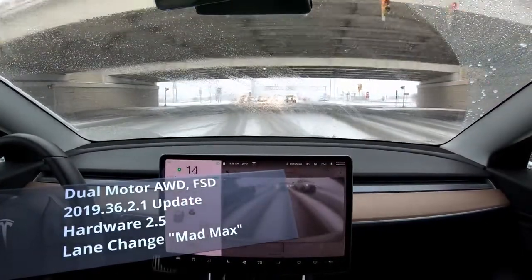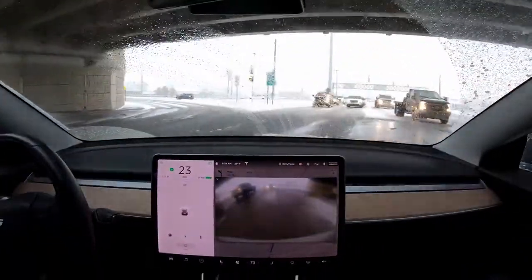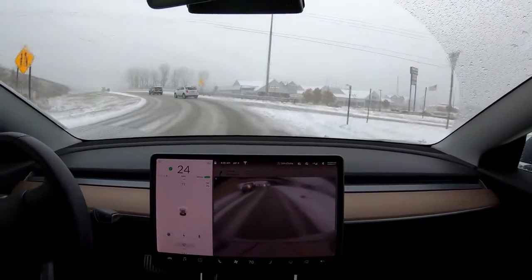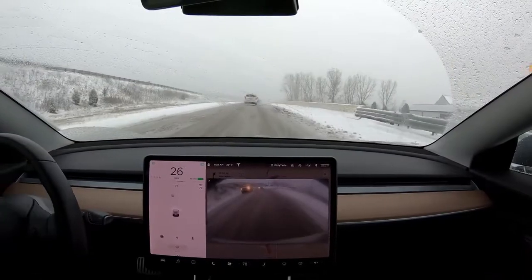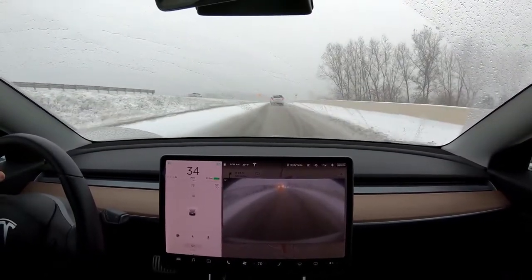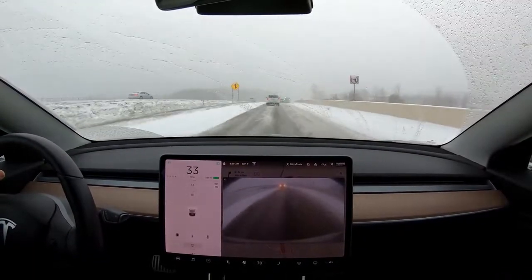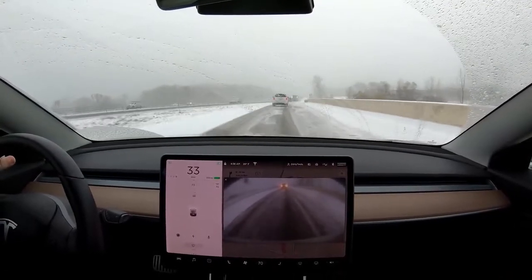Man, the roads have not been treated at all. Traction control is constantly working here. Oh man, sliding, going sideways. That's all right. You can slide a little bit. So you can see a salt truck up there, so that's pretty good, but I'll probably pass them.